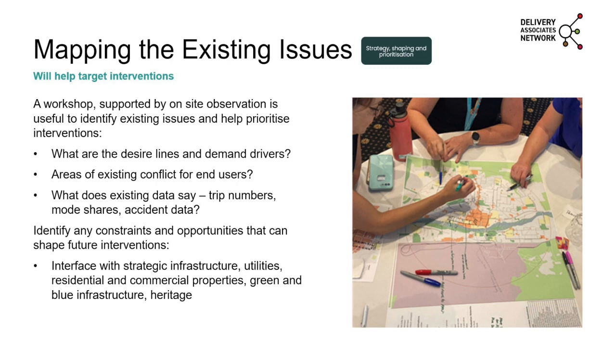The next step, once you've agreed that there's a need and there's a scheme, is really important: to map out the existing issues, delving deep and understanding those. Also think about constraints and what it is you're working within. Those constraints might be utilities, land ownership, ecology or heritage, but understanding what they are is really important.